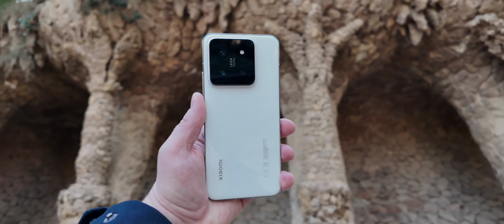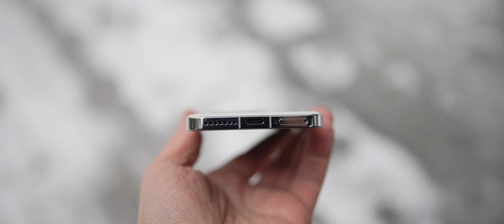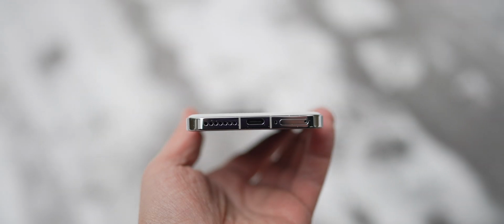The phone has an IR blaster that is implemented in the camera module, there is a dual SIM card tray, and I found the dual speaker system to be really good. Here is a quick audio test.